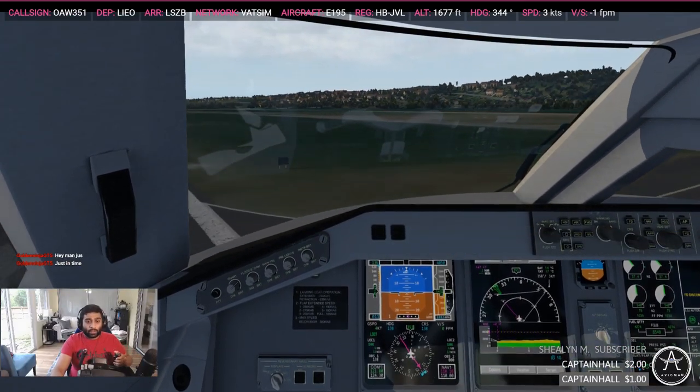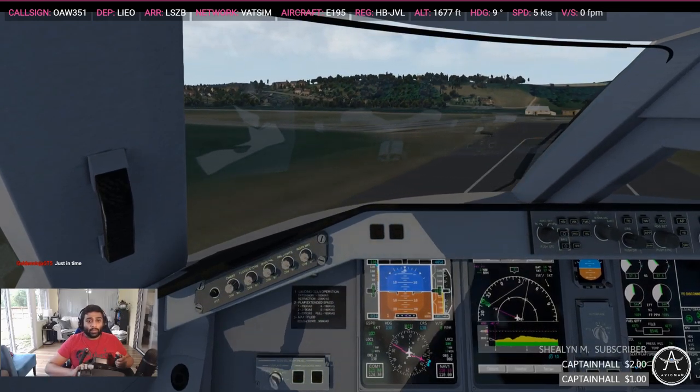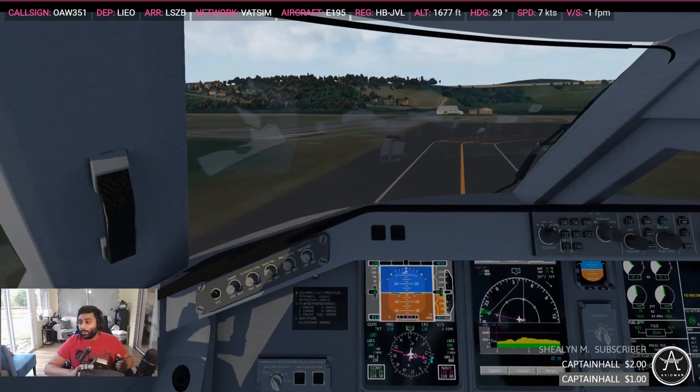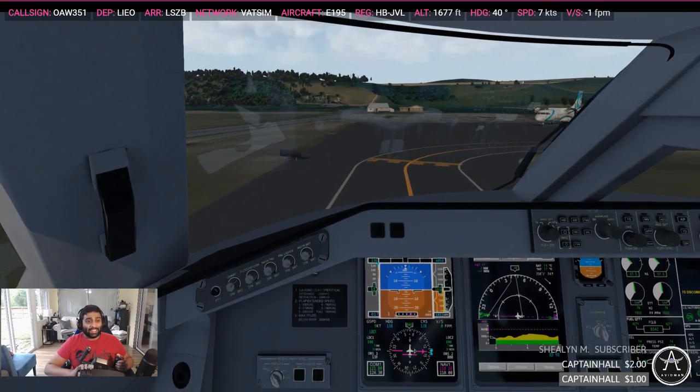Switch it to the F. Captain position. If welcome aboard and welcome. Golden. Just in time, yeah. The tiny freaking taxiway, by the way.